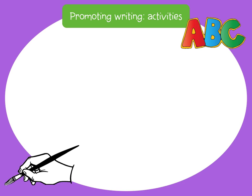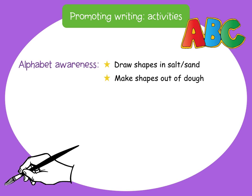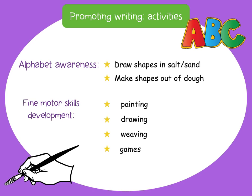Promoting emergent writing can be achieved through a variety of activities. Try and build up learners' alphabet awareness. This can be done through activities such as drawing shapes in salt and sand and making shapes and letters out of dough. It is also important to develop learners' fine motor skills needed for formal writing later on. This can be achieved through activities such as painting, drawing, weaving, and different games.